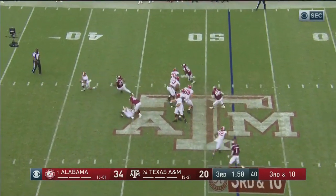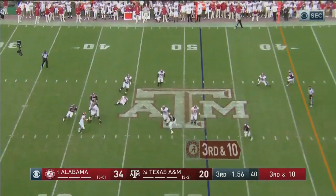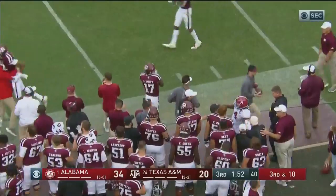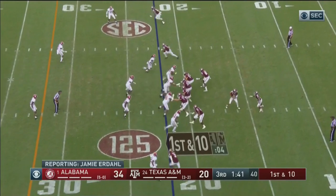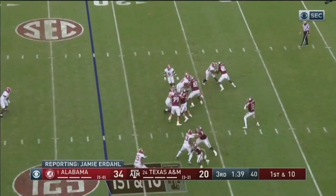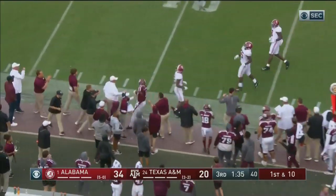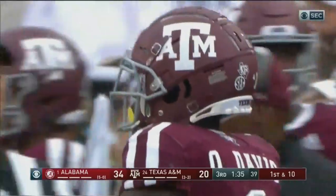Tagovailoa being chased. Throws on the run. Incomplete, so they do get a stop. People don't realize how hard it is to scramble. I'd rather sit back here and use my arm. He's going to try to use it right here and does, and throws a strike again to Courtney Davis. First down. I like the way Jamie said that.